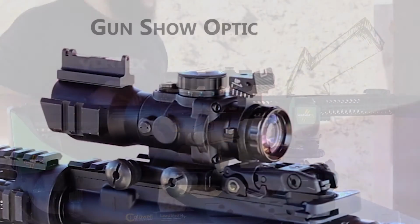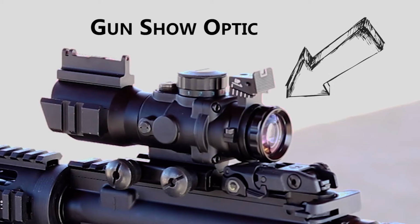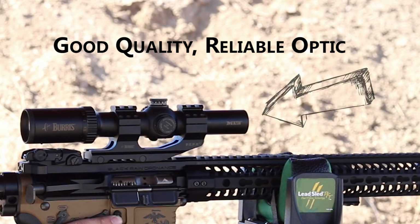They're shit. If you come across a $70 2x magnification, different reticle, multicolor with iron sights on top, stay away. There's a reason why it's $70. Regardless of what the salesman or woman says, their job is to sell you something. If it sounds too good to be true, it probably is. Do your research. Get a name brand optic, one with reliable travel in the turrets.